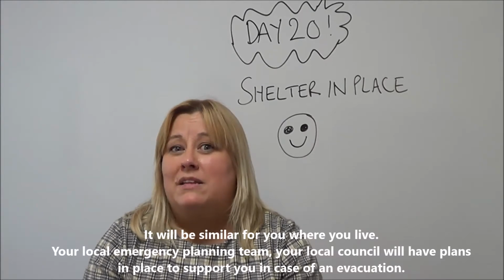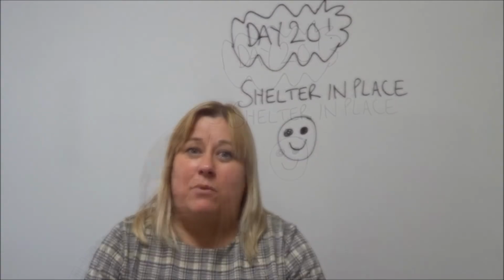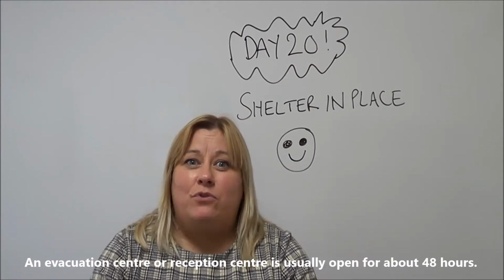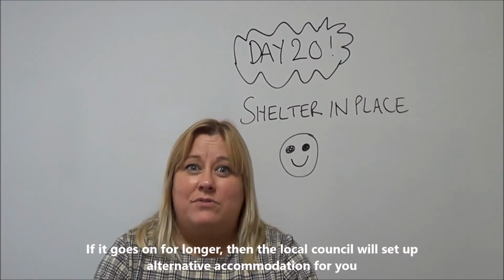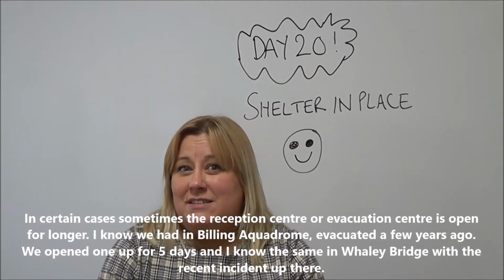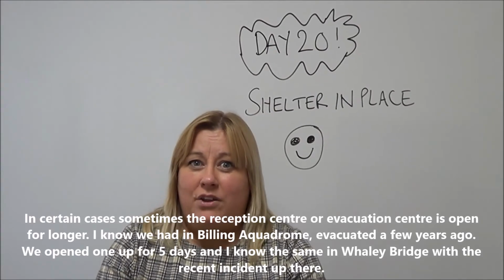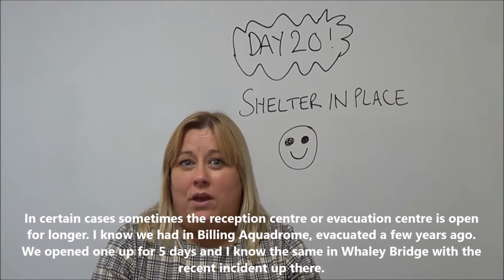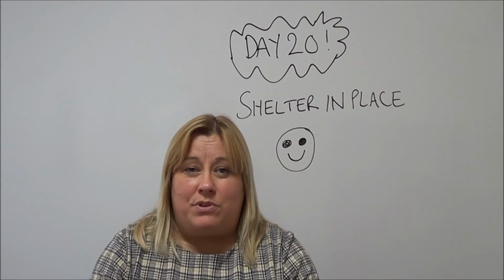Your local emergency planning team, your local council will have plans in place to support you in case of an evacuation. An evacuation centre or reception centre is usually open for about 48 hours. If it goes on for longer, then the local council will set up alternative accommodation for you. In certain cases, sometimes the reception centre, evacuation centre is open for longer. I know we had Billing Aquadrome evacuated a few years ago. We opened one up for 5 days, and I know the same in Whaley Bridge with the recent incident up there.